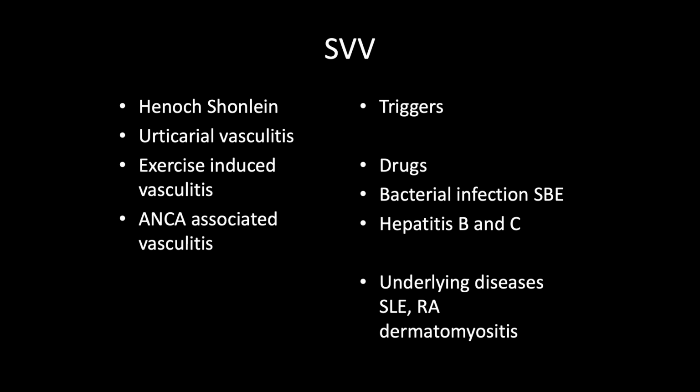We can then see small vessel vasculitis within urticarial vasculitis. We can see exercise-induced vasculitis and small vessel vasculitis associated with ANCA-positive disease. Some of the well-known triggers to small vessel vasculitis are drugs, bacterial infections, particularly things like subacute bacterial endocarditis, hepatitis B and hepatitis C.